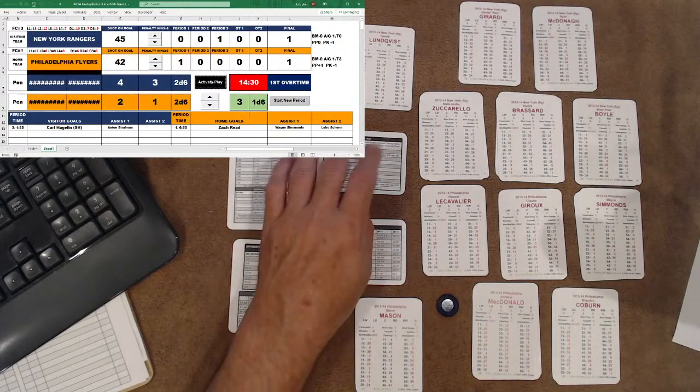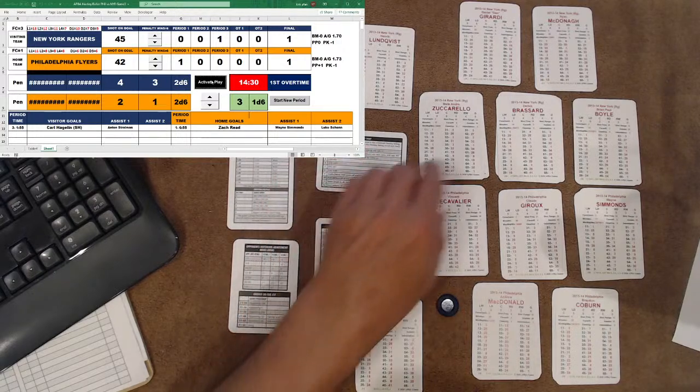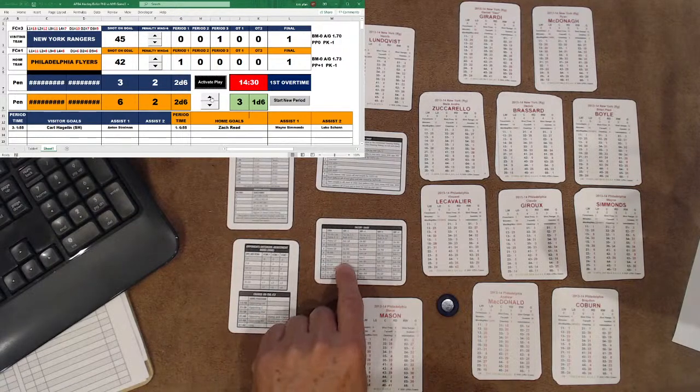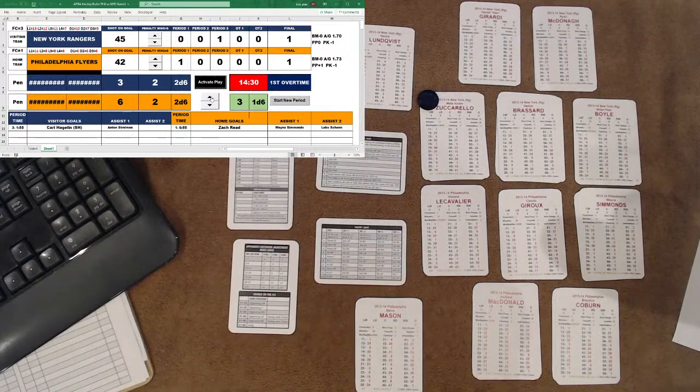Still 1-1. These guys just came on the ice at the 15-minute mark, so we are not changing lines again. So Philadelphia with the plus 1 to the face-off, 8. Disadvantaged left wing, so Zuccarello gets it in the offensive zone. 51 is a 3. That is going to be a shot on goal and a possible tip-in.